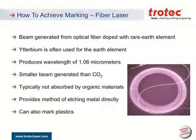This is a smaller beam being generated than a CO2 laser. It's typically not absorbed by organic materials such as wood or glass or things of that nature. The main advantage to a fiber laser is that it provides a method of etching metal directly. In addition to this, it can also mark plastics.